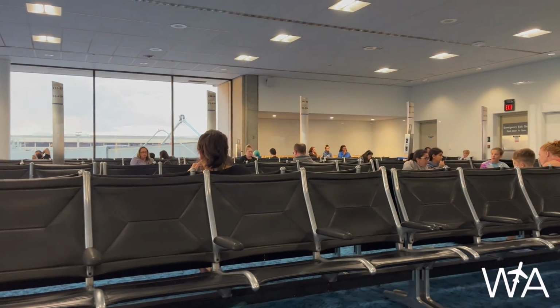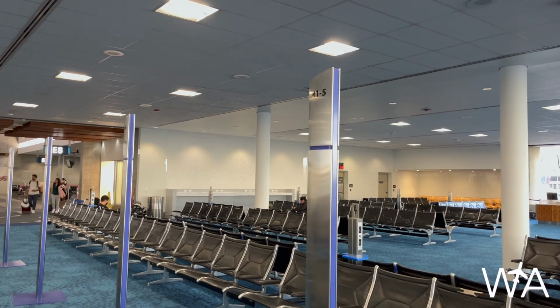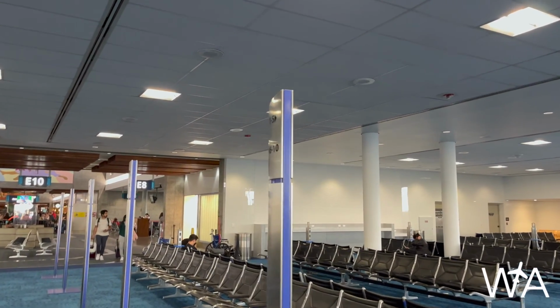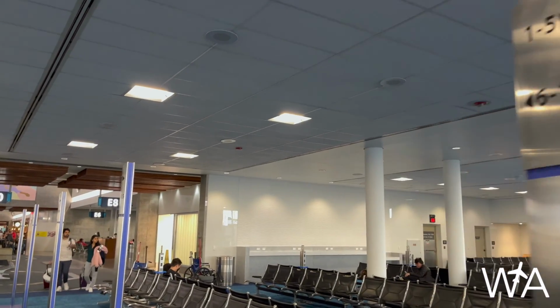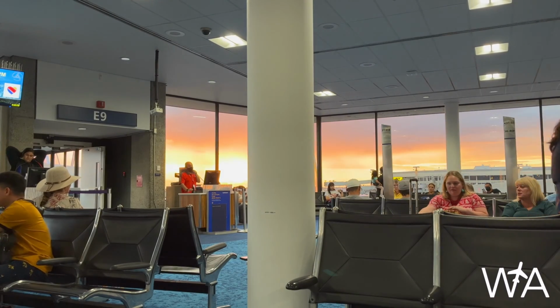Southwest boards their aircraft by assigned boarding position, with each passenger receiving a boarding group letter, either A, B, or C, and position number from 1 to 60. Group A is boarded first, starting with position 1 and working up to position 60, followed by Group B and then Group C.